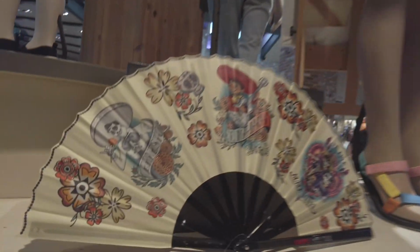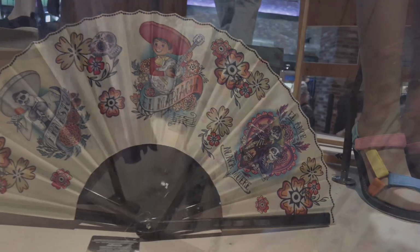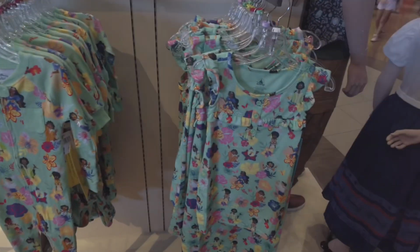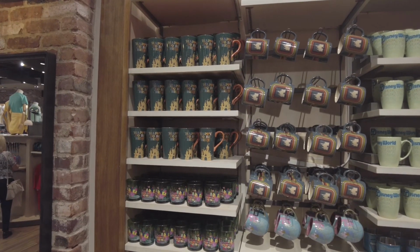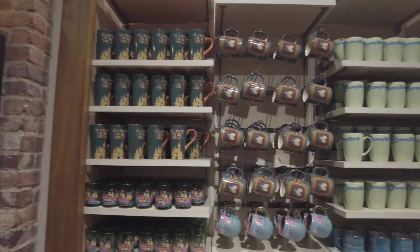And the fan, I saw a couple of kids with the fan. Cute. And they had the onesie and the little dress with this print, which is super cute. It has the whole gang here. This is new.